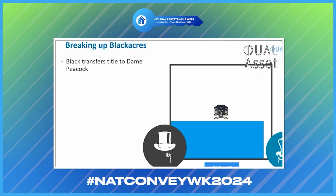After years of lavish parties and unsavoury recreational habits, Lord Black's funds are looking bleak. Dame Peacock, local philanthropist, entrepreneur and prima donna, seizes the opportunity. She offers to boost the Blackacre coffers by purchasing part of the estate. Black transfers title to the south to Dame Peacock.